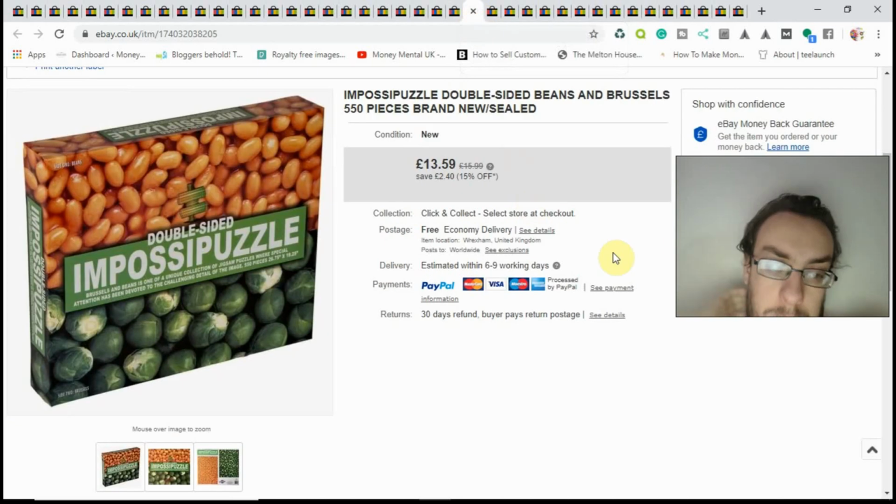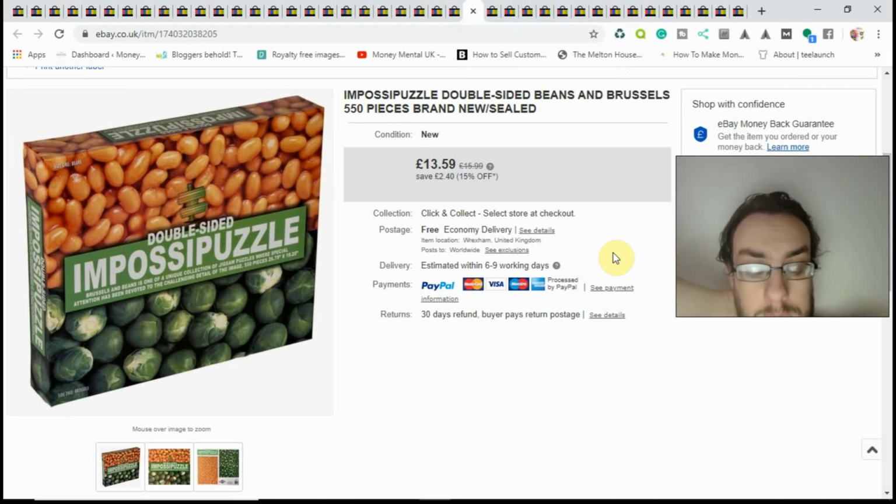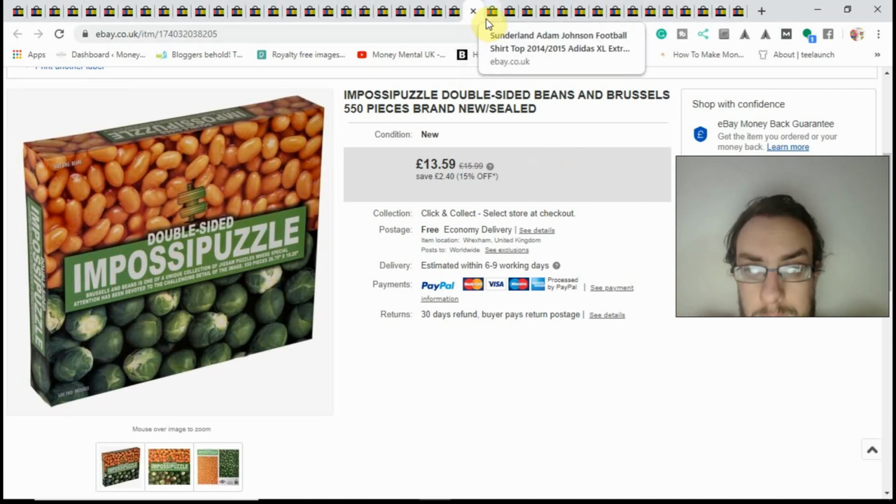Next, this Impossi Puzzle. I picked this up in Wolverhampton when I was sourcing with Steve Green and Emma. Cost me £1. It's brand new, so yeah, I listed it £15.99. Didn't sell on its first cycle, but it sold for £13.59 on its second cycle. So from £1, take off shipping costs, 6, 7, 8 quid profit. Again, stock photos, dead easy to list. So yeah, really happy with that.